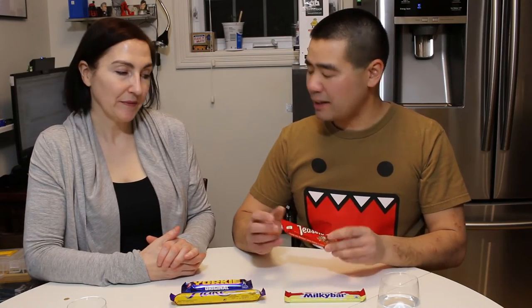So we have Maltesers, and I think these are available possibly in Canada and the United States. More broadly, I think. I'm not sure. Next we have the Milkybar. Then we have something called Flake. That one looks interesting. Even the shape is interesting. And then finally, this may be a classic. It's a Yorkie. So anyway, let's see what it's like.